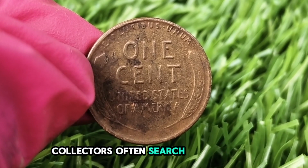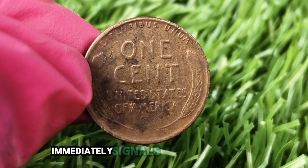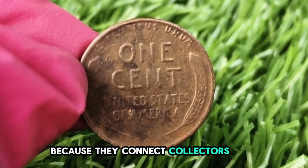Collectors often search through rolls of pennies hoping to find wheat cents. The appearance of the wheat stalks on the reverse side immediately signals that the coin comes from a different era. Even common wheat pennies create excitement because they connect collectors to the past.